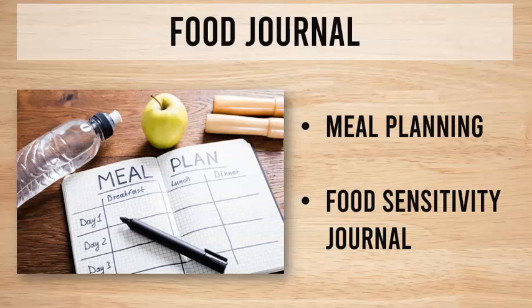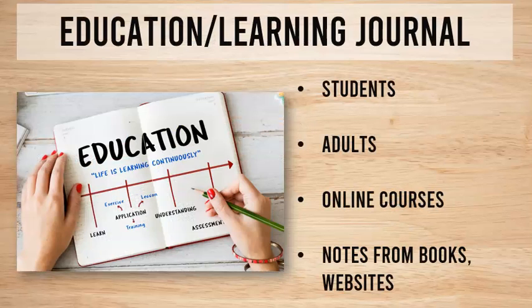So keeping a food sensitivity journal is important if you have any types of chronic issues or digestive problems, because this might be the only way that you'll ever find out what's causing these problems. It's very important to know what foods you're eating and how they affect you. So keeping a food journal is a very good way to do that.